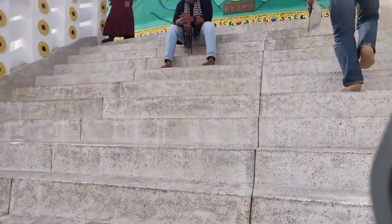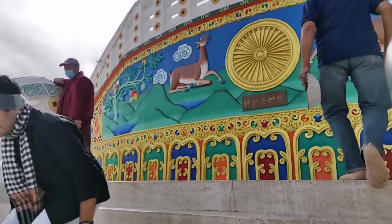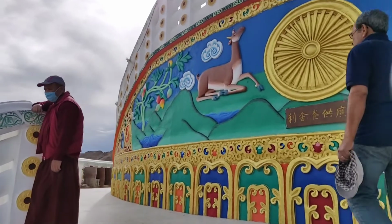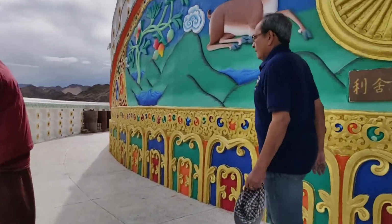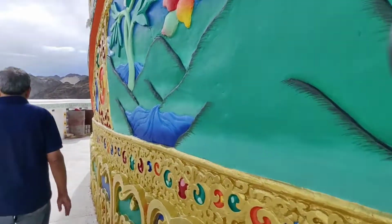Construction of Shanti Stupa began in April 1983 with help from both Government of India and the local Buddhists of Ladakh. The local Buddhists offered voluntary labor along with help from the Japanese Buddhists.